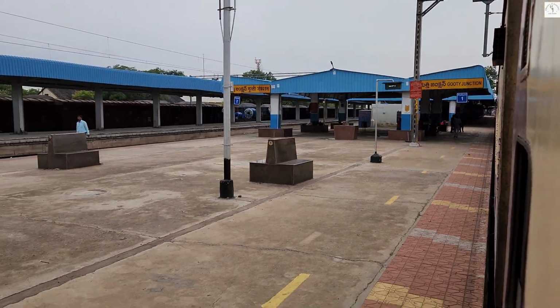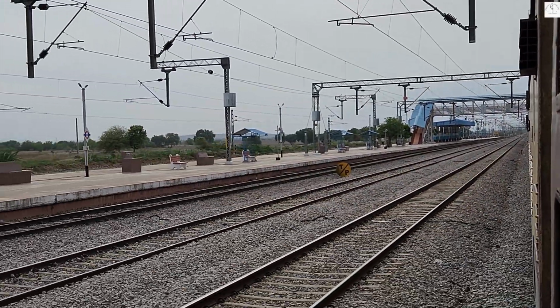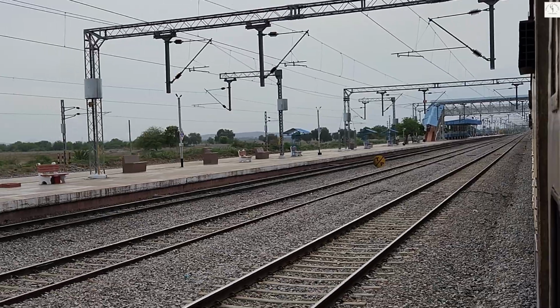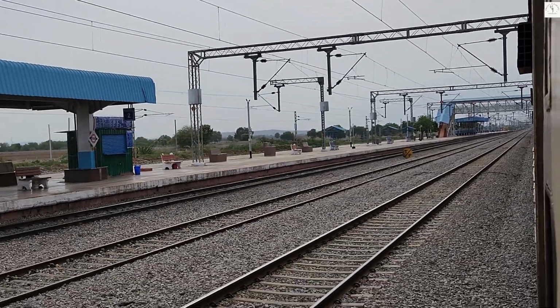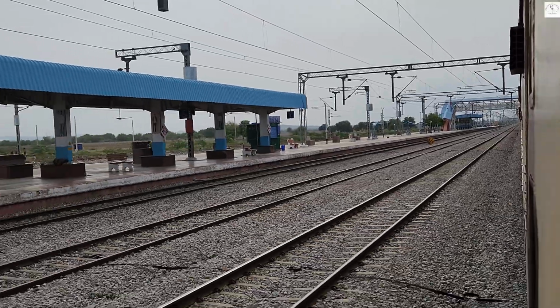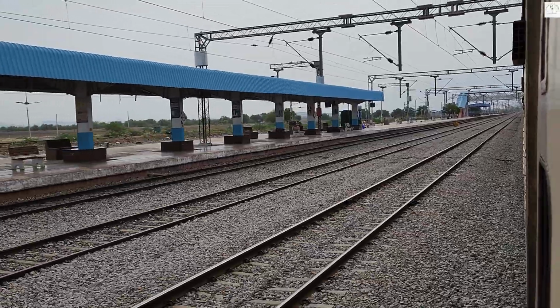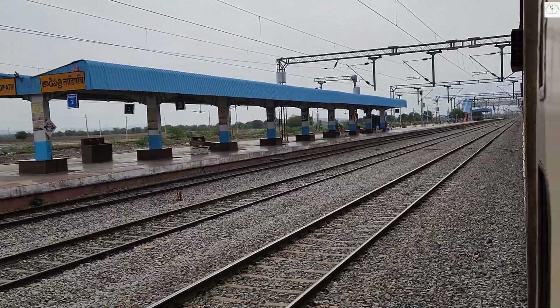Now from here the train will be stopping at Tadipatri, a small station, a beautiful one, as you can see, like another station which is in the middle of wide open space. And after Tadipatri there will be many scenes, so I'll try to capture the best one and show you. So let's see which is the best scene which I could get for you.